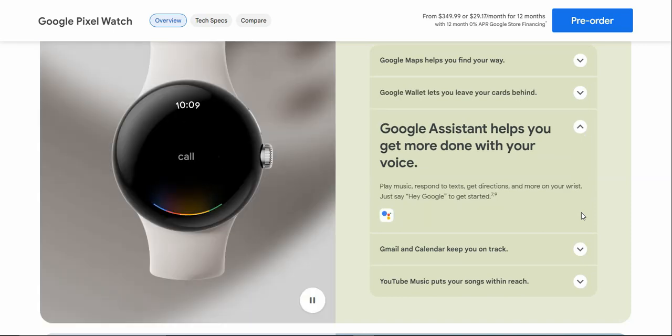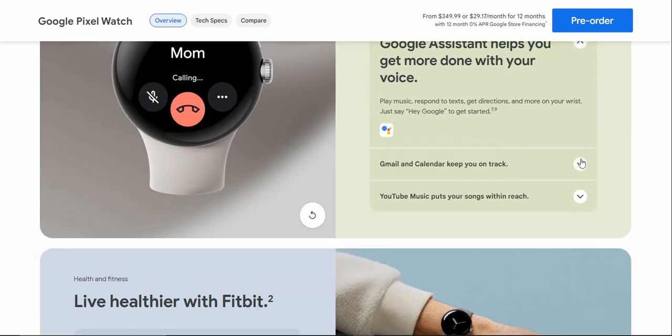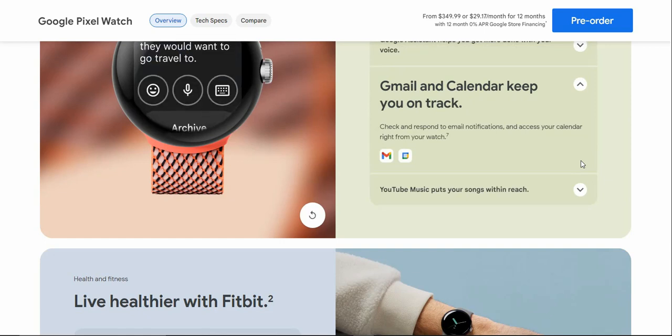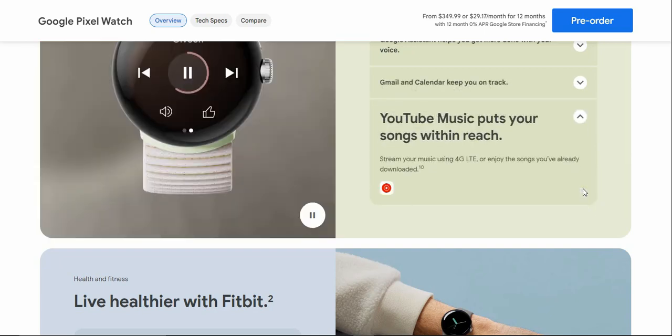Google Assistant helps you get more done with your voice. Play music, respond to text, get directions, and more on your wrist. Just say "Hey Google" to get started. Gmail and Calendar keep you on track. Check and respond to email notifications and access your calendar right from your watch. YouTube Music puts your songs within reach. Stream your music using 4G LTE or enjoy the songs you have already downloaded.